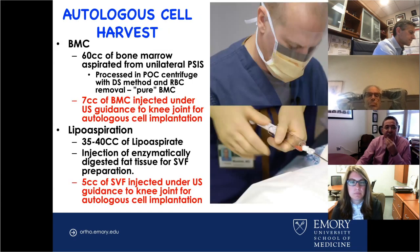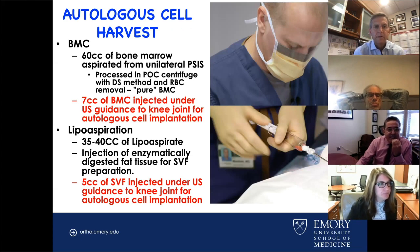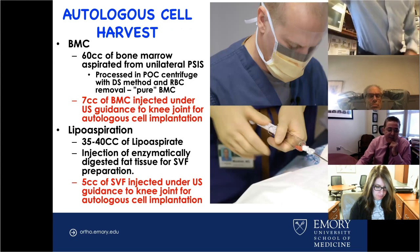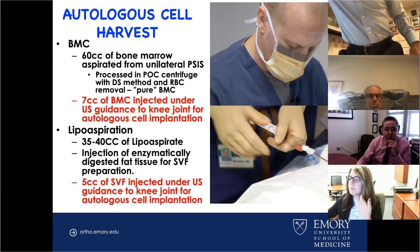And so for the autologous cell harvest, we have BMAC versus SVF. The BMAC is about 60 cc's of bone marrow that's aspirated, and we inject about 7 cc's of BMAC under ultrasound guidance. And for the SVF, we get 35 to 40 cc's of lipoaspirate, which then yields the SVF, and we inject about 5 cc's into the knee joint.